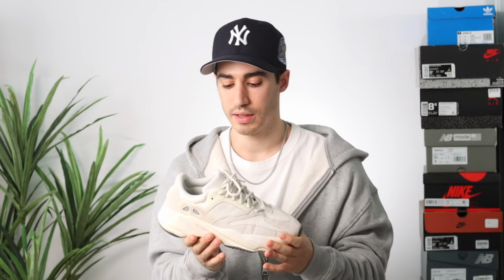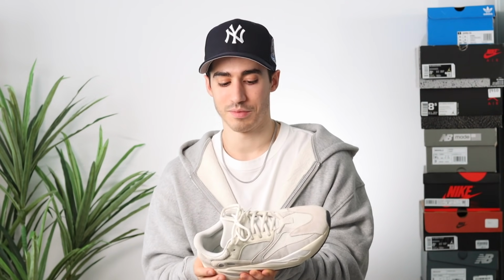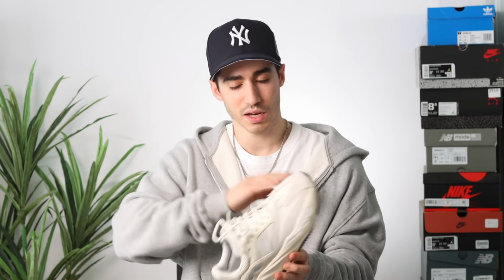And then my only pair of Yeezys at the moment is the 700 in the analog colorway. I really love this shoe. I had the 350 V2s in the black and red colorway, but I gave them to my dad, which I think is pretty reasonable, because he liked them, and I was like, you know what, he doesn't have any hype shoes, so here, take those. So yeah, either way, that's going to change.